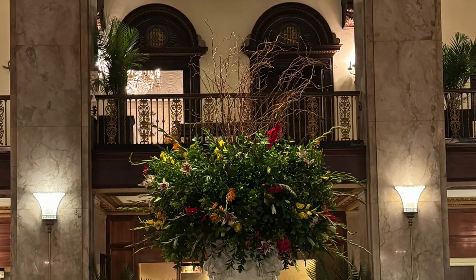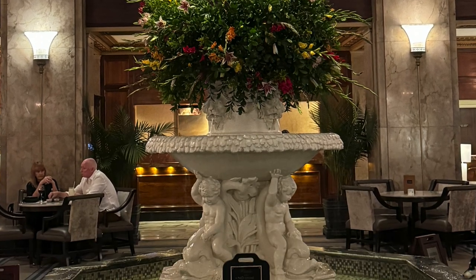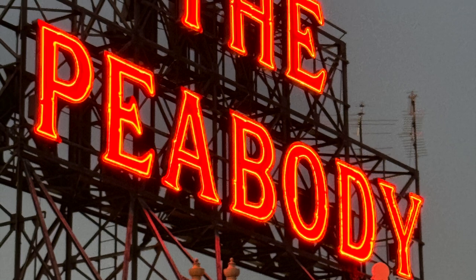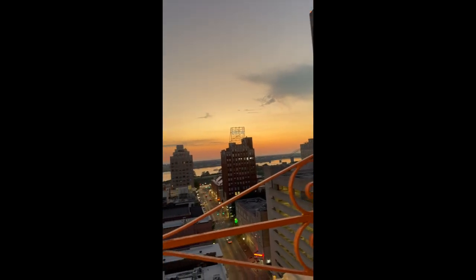Once we settled in, our first stop was at the Peabody Hotel. It is the most grand, most legendary hotel in Memphis. I mean, look at this beautiful, beautiful view from the hotel rooftop.